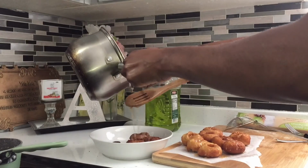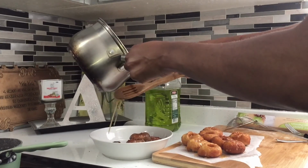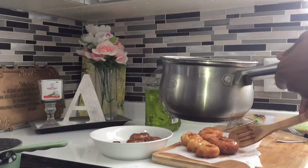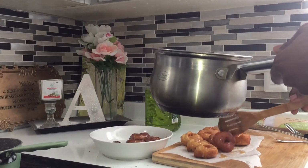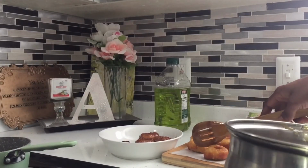So good, guys. Try to make your own donut at home, especially during this pandemic. Sometimes you want to make something, but you just don't feel like going out for a donut. Like, seriously. But we can have everything at home. You can just make your donut at home if you have everything.